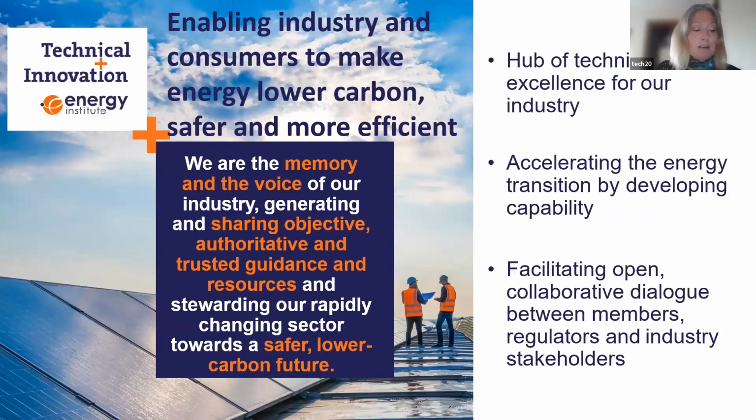The aim of the Technical and Innovation Programme is to accelerate the transition through collaboration in diverse energy sectors, with a more recent proactive shift towards low carbon. The Technical Innovation Programme is a hub of technical excellence for industry. We work with technical experts from over 50 leading energy companies, regulators and academia, and together we look to pursue shared goals and outcomes. We work with all energy sectors, including oil and gas, covering upstream, midstream and downstream. We also cover onshore and offshore wind, thermal power, solar, battery storage, power systems, hydrogen and CCUS.